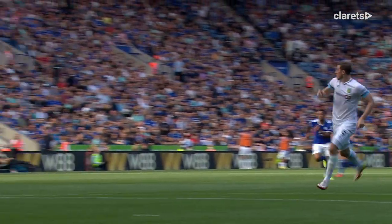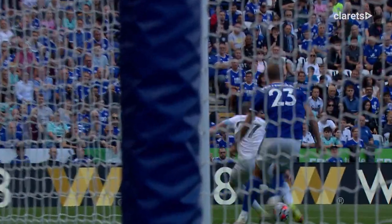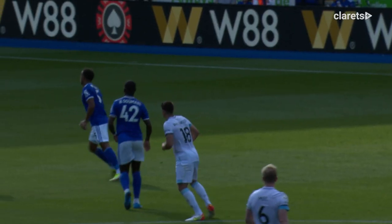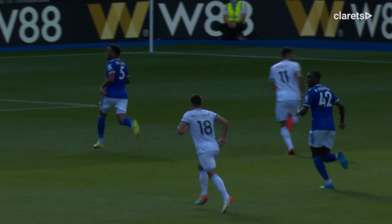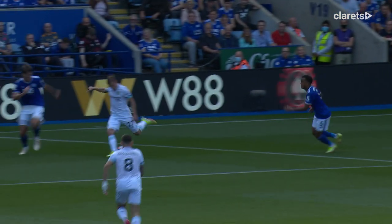It's the way he swings, which is almost poetic. Look at that perfect technique. Wow, what a finish! Up and running. Schmeichel beaten at his near post. Maxwel Cornet has arrived. They were level for barely 2 minutes. Burnley are back ahead.